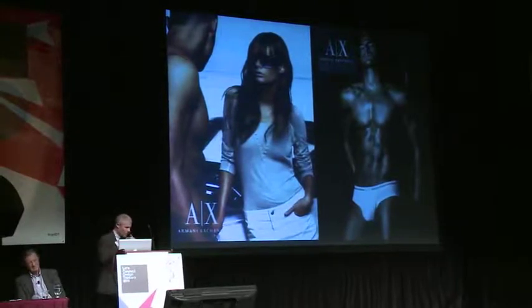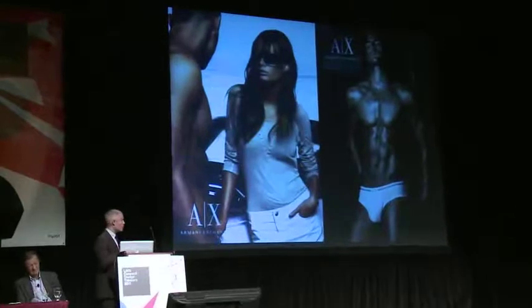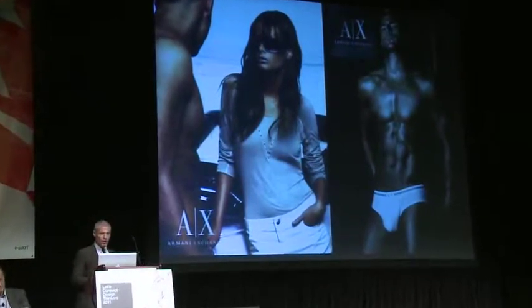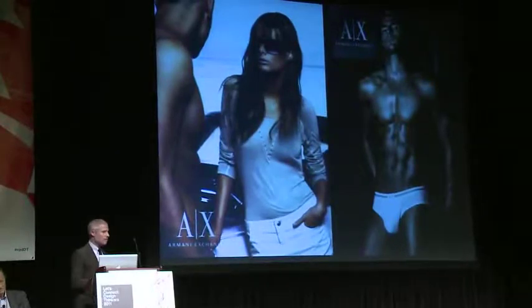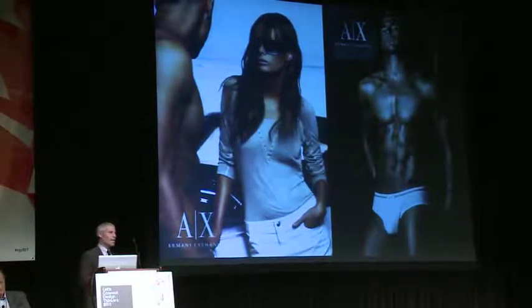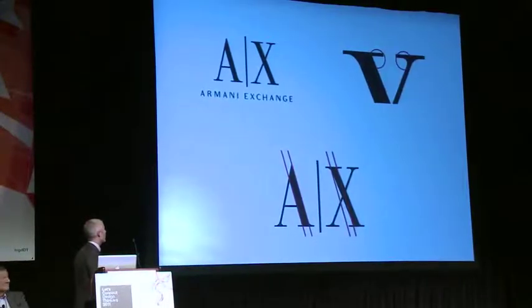And they said, we give you a free hand, do whatever you want, reinvent the entire mark if you want, which we immediately realized doesn't make sense because everybody knew AX. So what do you do? How do you create a bold mark while keeping it elegant, which was a very difficult task.